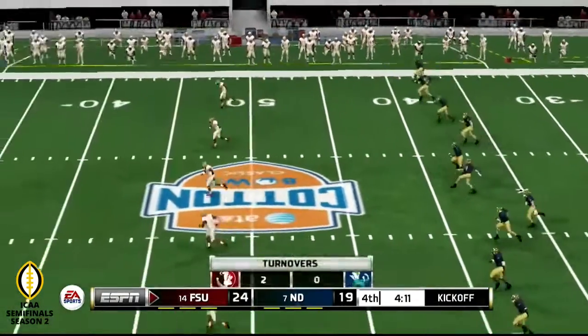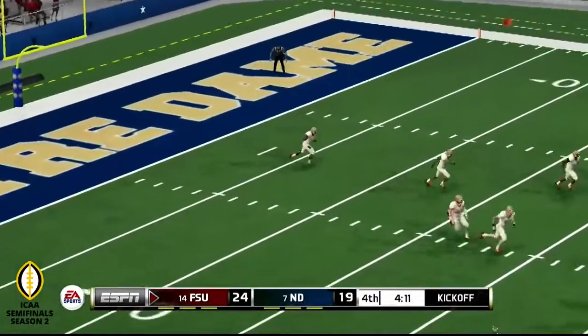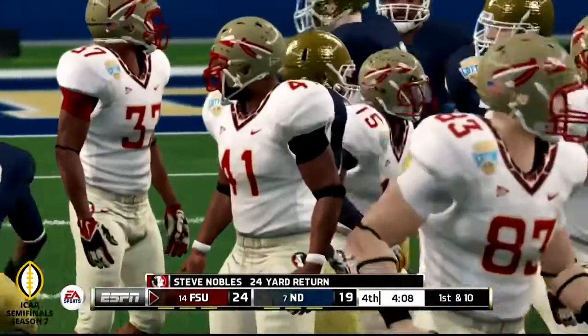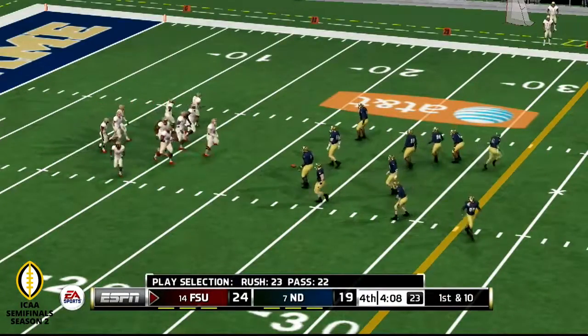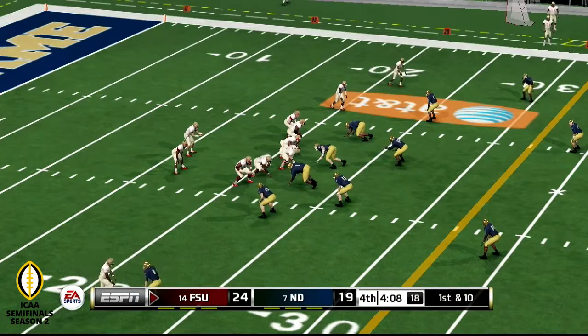Williams looks ready to kick this one off. Nice kick, plenty of distance. He's to the 20. Makes it to the 22-yard line. This is a pretty crucial series right here. With things being so tight, your best players have to step it up on both sides of the ball.